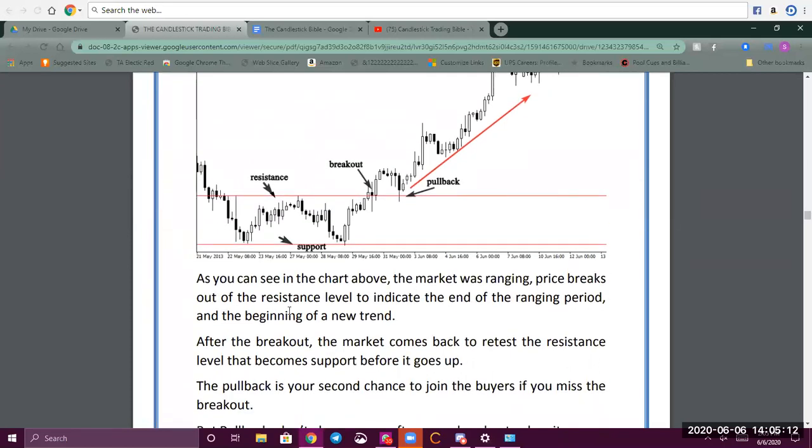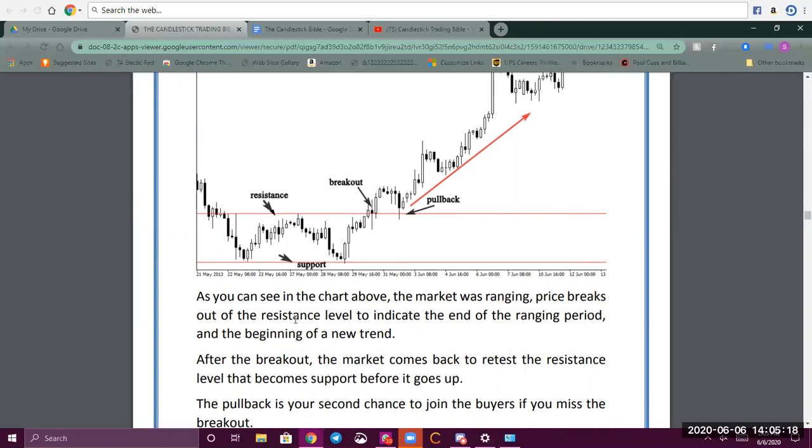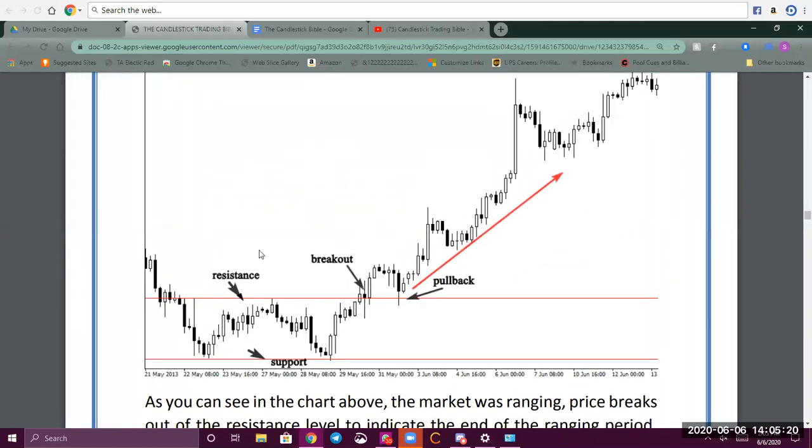As you can see in the chart above, the market was ranging. Price breaks out of a resistance level to indicate the end of a ranging period and the beginning of a new trend. Now, this is how I look at the market: we have our zones marked up. We have price, buyers are here, sellers are losing. We have a breakout to the upside. It broke out of our zone. Am I buying here?